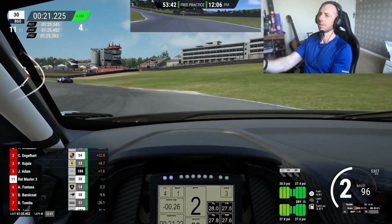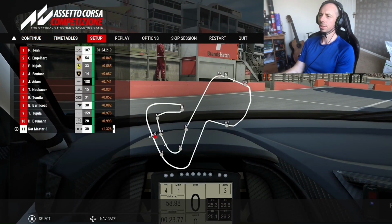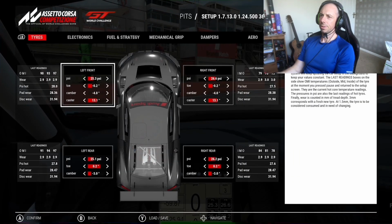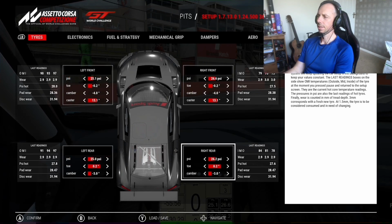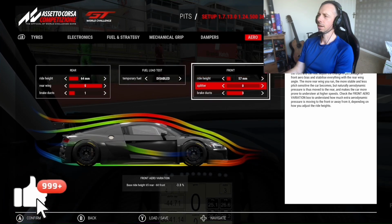Yeah, touching the curb just doesn't help. And we're kind of getting a little bit wayward on this front tyre. Let's just soften that out a bit. I do like to see 27.8, but the temperature through the tyres as well is getting quite high through those front tyres. Might be an idea just to open out this front.